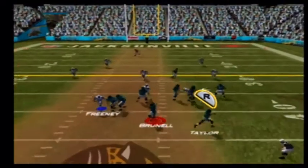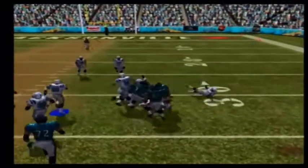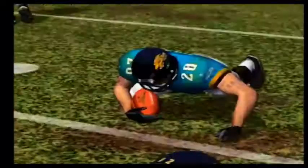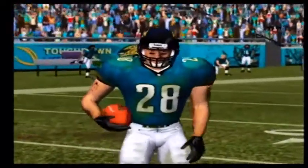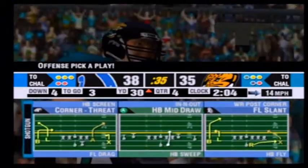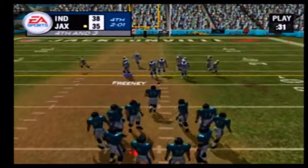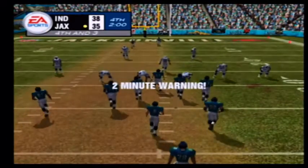Indianapolis with six defensive backs. Looking for an option, he finds his man. They went back to the screen. The screen pass requires that you have some quick linemen who can move wide of the tackle and set up blocks for the guy coming out of the backfield. Indianapolis looks like they're playing the pass as they're lined up in the dime.